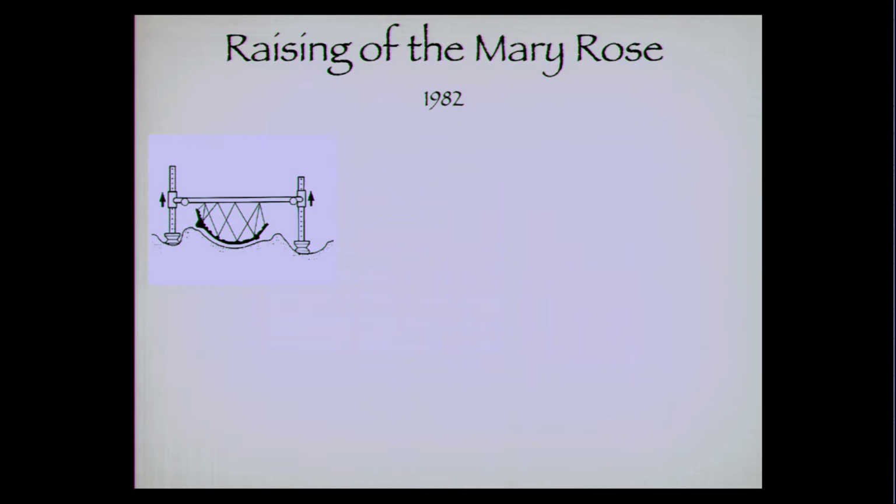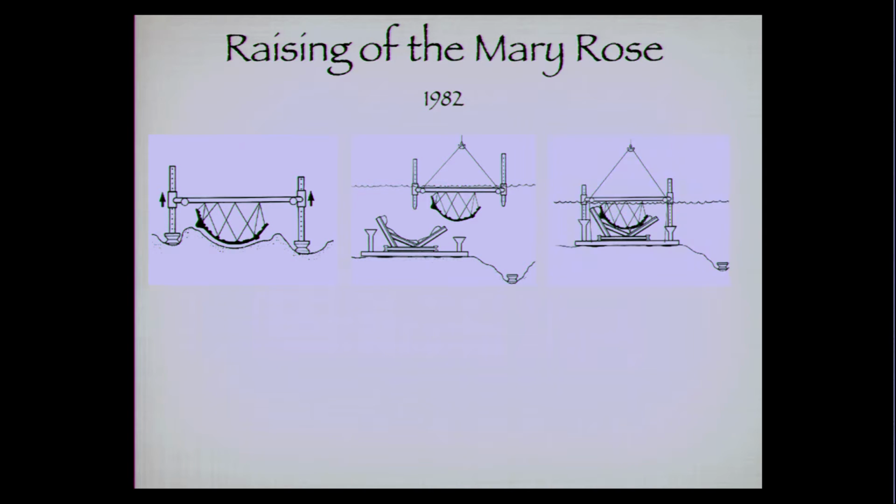Now, the idea was that this horizontal bar was going to be sucked up using hydraulic devices that would bring it out of the silt and clay. Once it was out of here, it would be gently transferred underwater into a custom-made cradle and left there, like that. And then this cradle would be lifted out using a high-precision crane.